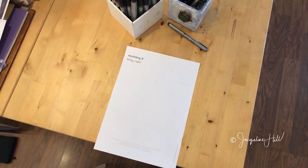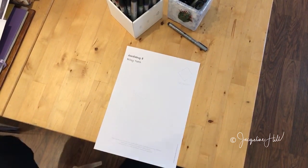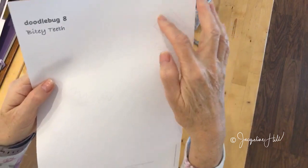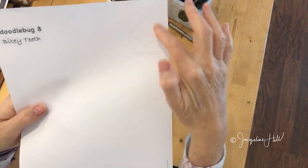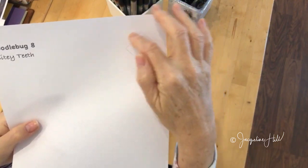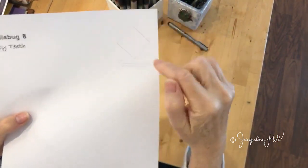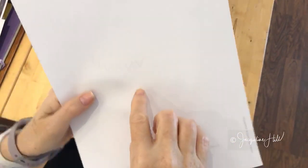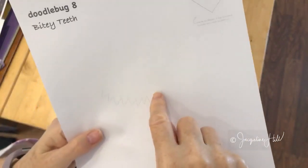So hopefully you'll be able to see this okay. It's a very pale outline that I've done on here. For those of you who haven't seen this before, I give you a little starting box design here where you can put your design for the number and write the date in there as well. There's some instructions at the bottom of the page, and in the middle of today's page there's a little set of ziggy-zaggy lines which could be anything.